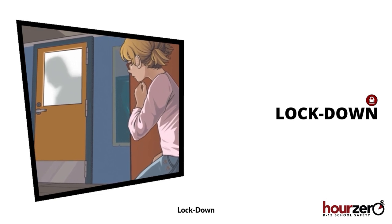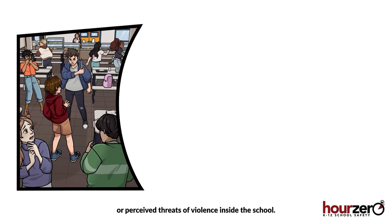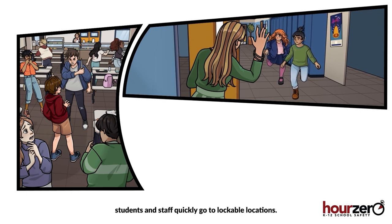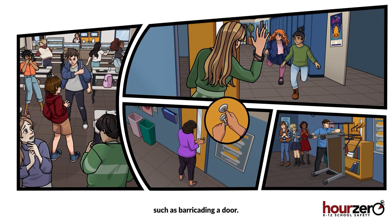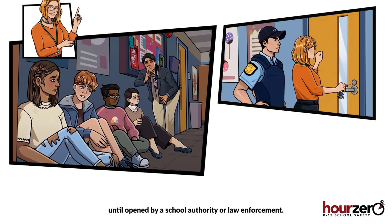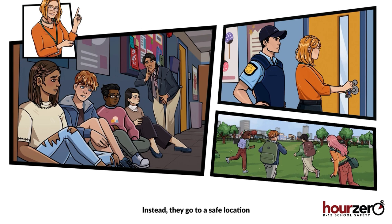Lockdown. A lockdown is used in response to acts or perceived threats of violence inside the school. Upon a lockdown being called, students and staff quickly go to lockable locations. Once there, they stay alert and prepared to take other actions if needed, such as barricading a door. When a door is locked, it remains locked until opened by a school authority or law enforcement. Students who are outside the building do not re-enter the building. Instead, they go to a safe location away from school grounds.